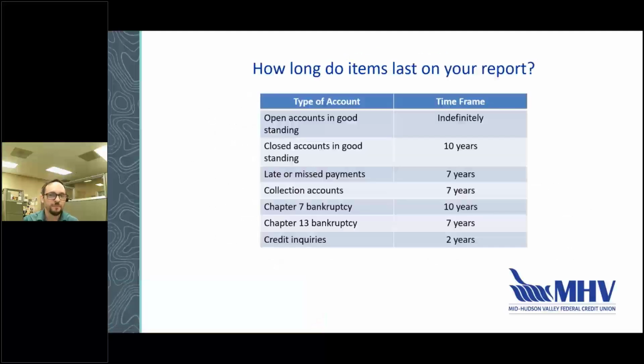So how long do items last on your report? Open accounts in good standing, like a credit card you opened 20 years ago that's still open, are always going to be on your credit report as long as they remain open. Open lines will just not fall off your credit. Closed accounts in good standing, generally about 10 years, they'll stay on there even if you close them out. So that's like car loans you've had in the past, things like that.